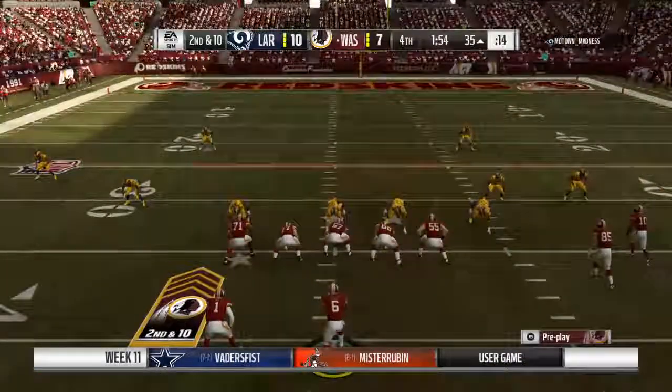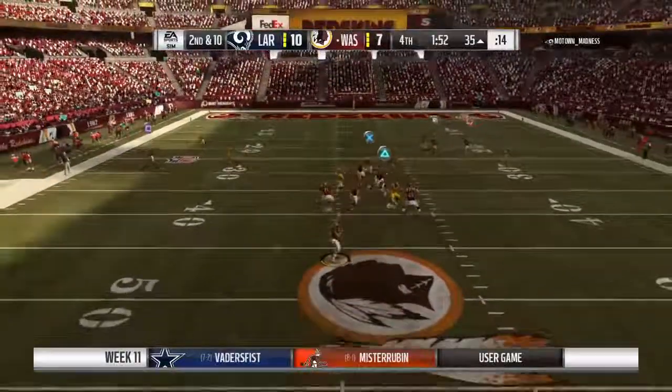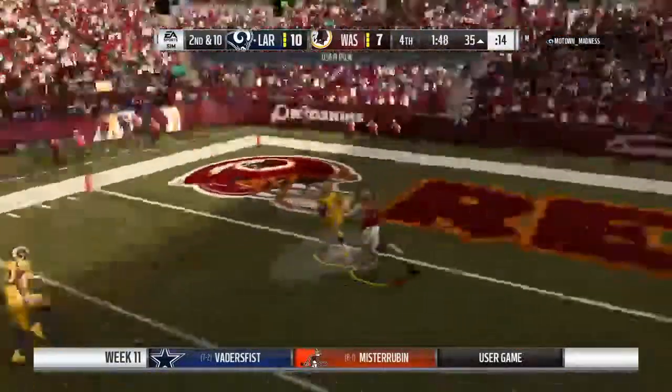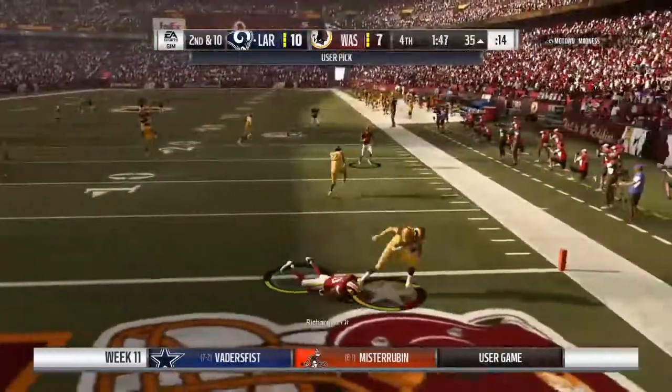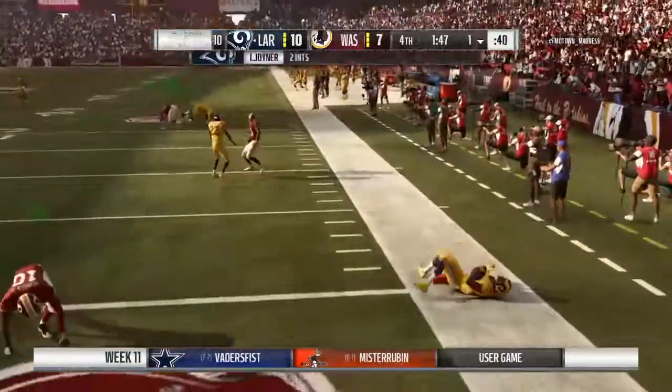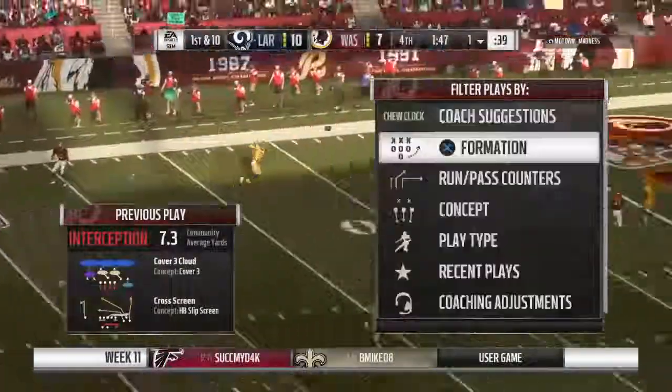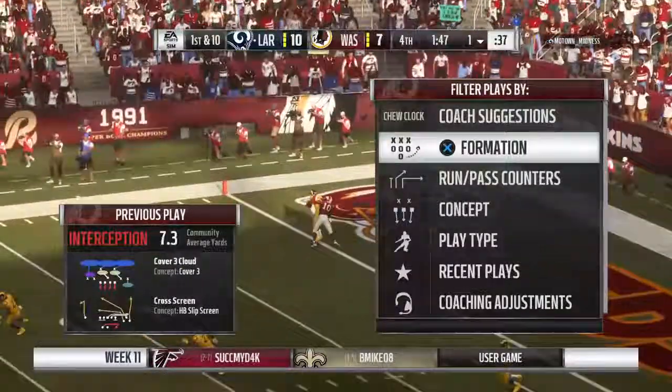Back to throw. He's going to let it fly. And, oh, a crusher there as it's intercepted. LaMarcus Joyner with a pick. And a big turnover there as his guys will get the football back.